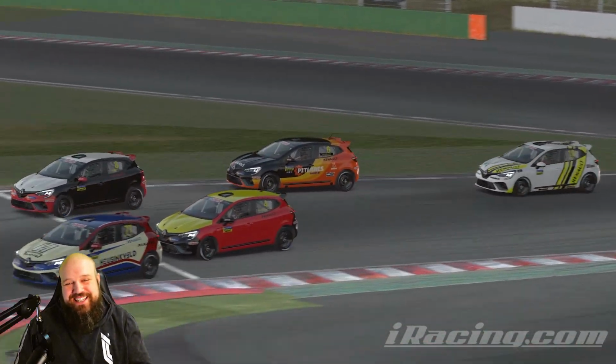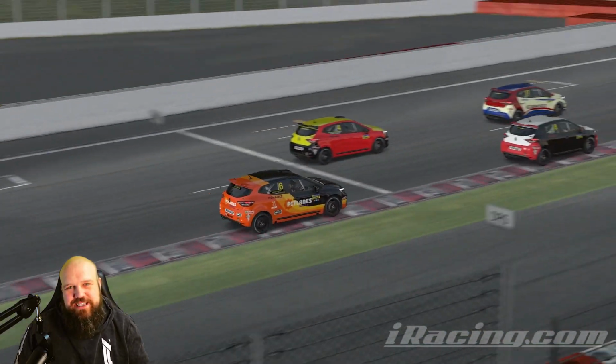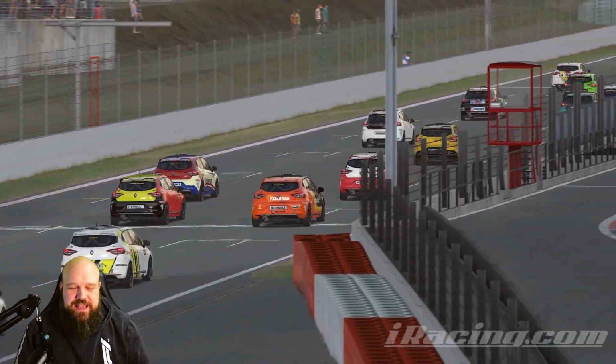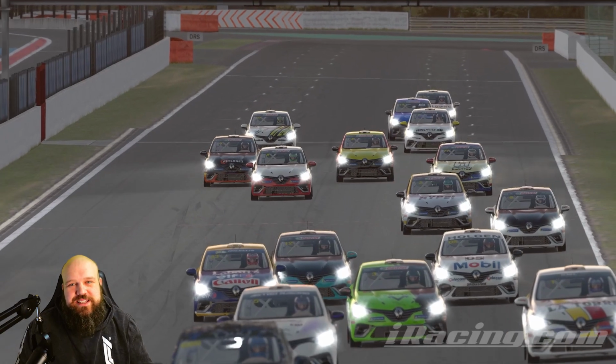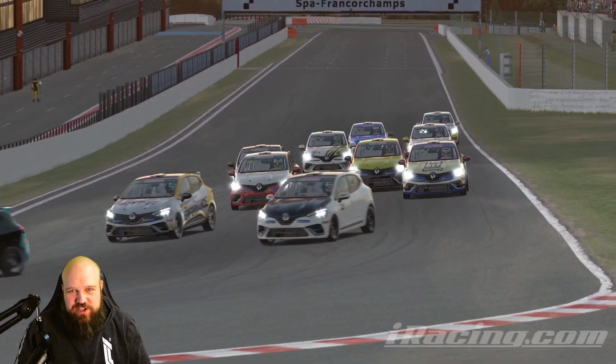My name's Rich and today I'm going to be talking about the recently released Renault Clio on iRacing, if you should be considering it, what it drives like, what the racing's been like in it, and what my general thoughts of it are. Now, this is a little tin top car, front wheel drive, and it's just bundles of fun.